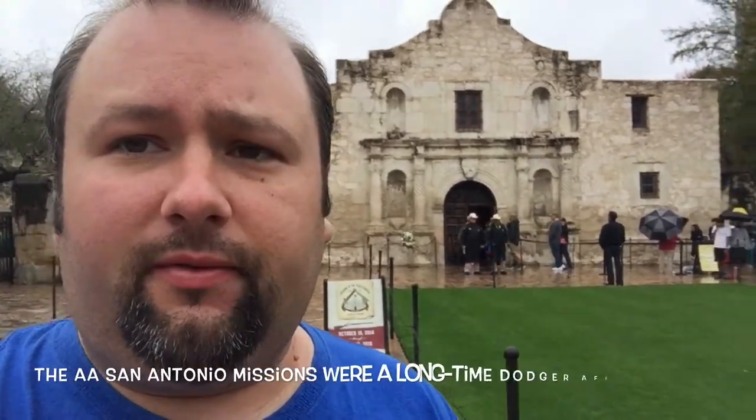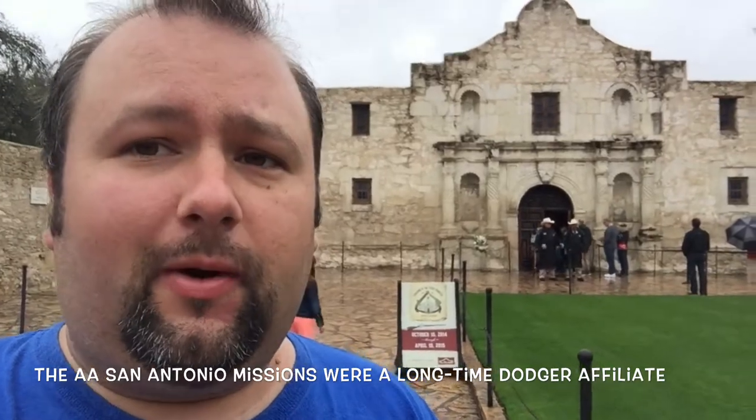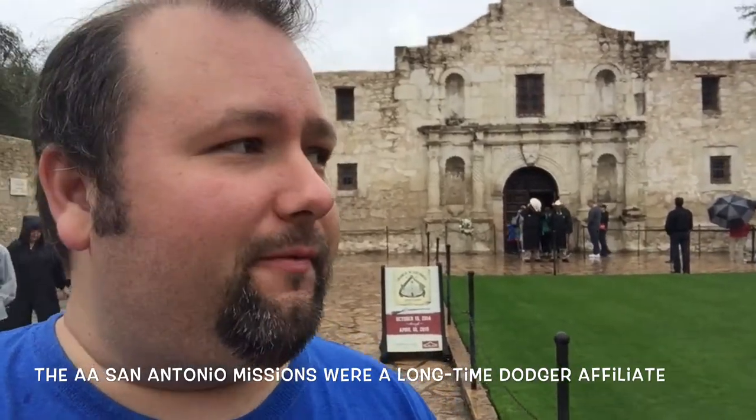I'm here to cover the Los Angeles Dodgers playing the Texas Rangers for Big League Weekend at the Alamodome. It's an exciting two-game set that they do here once a year in San Antonio. It's always the Rangers as the host team, and this year the Dodgers, who have quite a bit of history in the San Antonio area, having had their AA affiliate here for a number of years. It's a good fit. So we've got quite a bit for you.